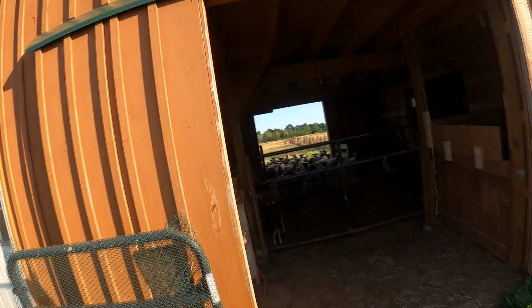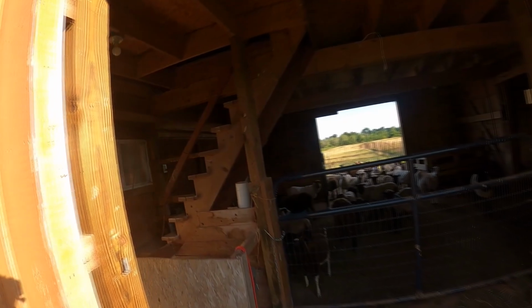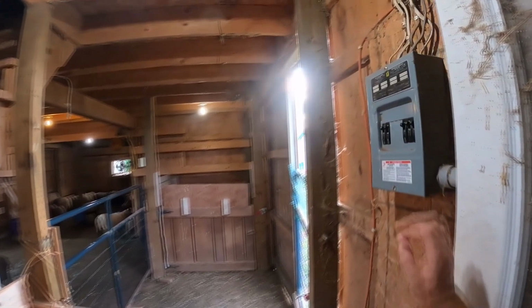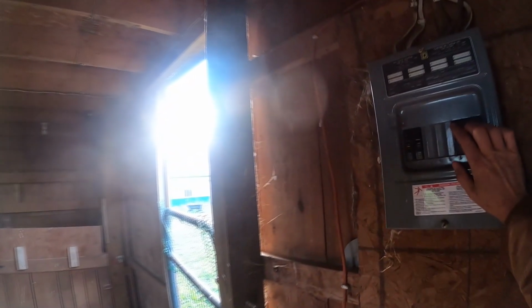And the other thing that we did, learning from our past experience with the barn, is we created, I call it the lobby area. So you walk into the barn and you're not walking right into where the sheep live. You actually walk into this little space, which is really nice. You don't have to worry about the sheep getting out if you open the door or whatever. So really good use of the space there to have that little lobby area.